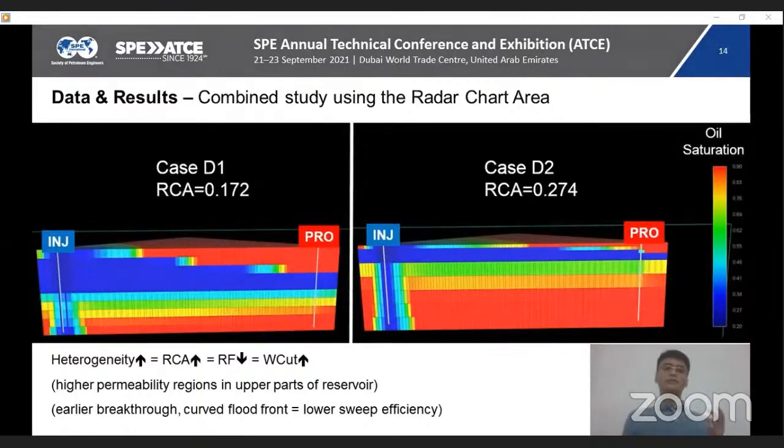In this figure, we compare two different values of the radar chart area. Here we see that as heterogeneity increases, so does the radar chart area. This results in a low recovery factor and a higher water cut. And this is also accompanied by an earlier breakthrough. And although it may be hard to see, we do have some undertonguing in the higher permeability regions, which in this case is in the upper parts of the reservoir.